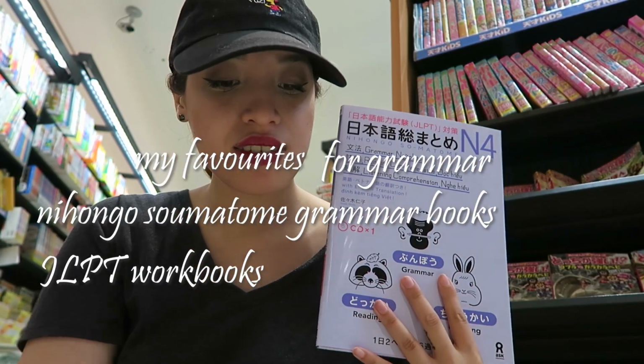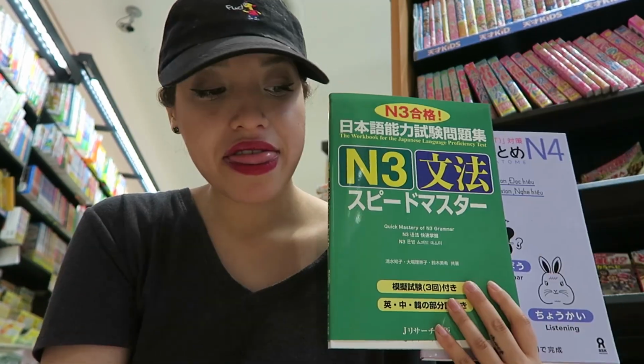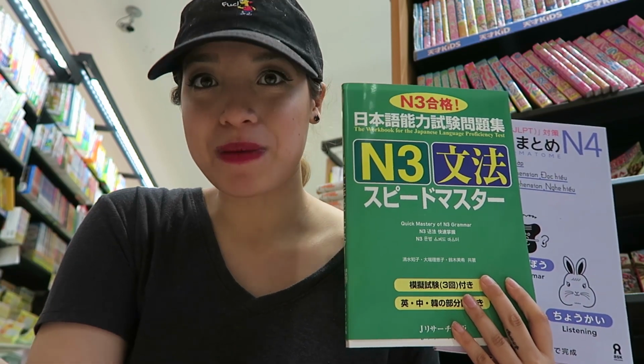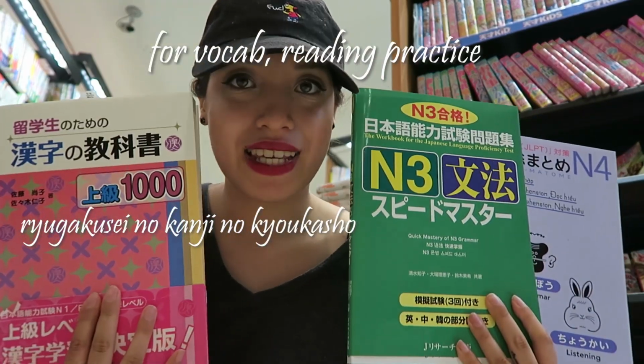My favorite textbooks are the NIHONGO So-MATOME grammar books or these ones, the N3 books. And then to learn your vocabulary and learn kanji at the same time, reading practice and whatnot, I would use one of these.